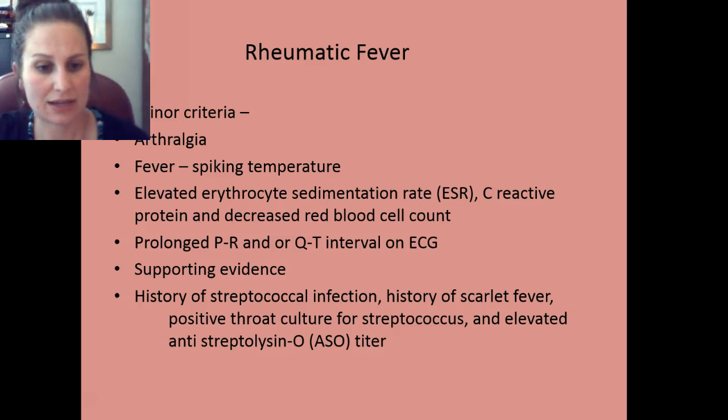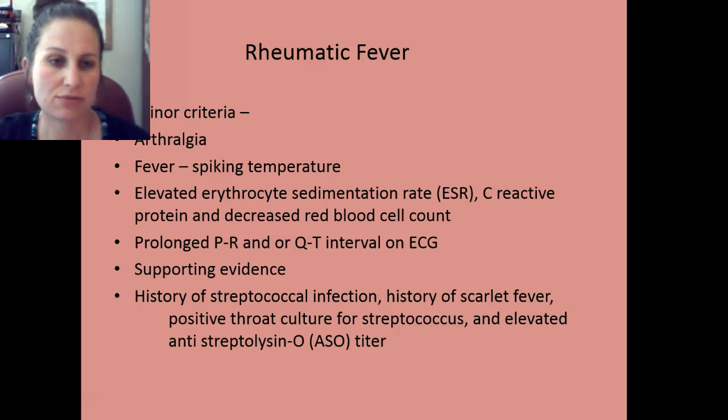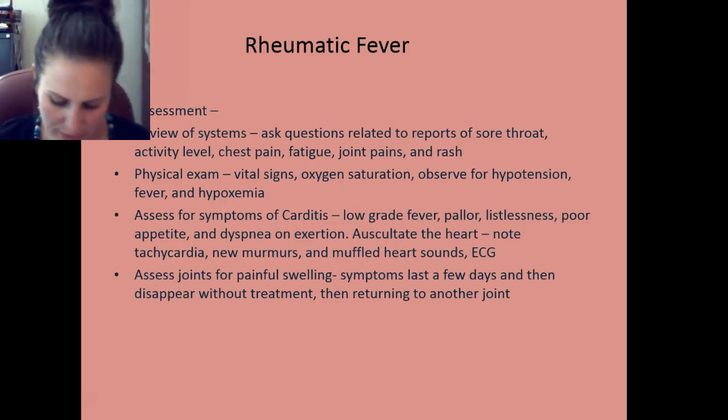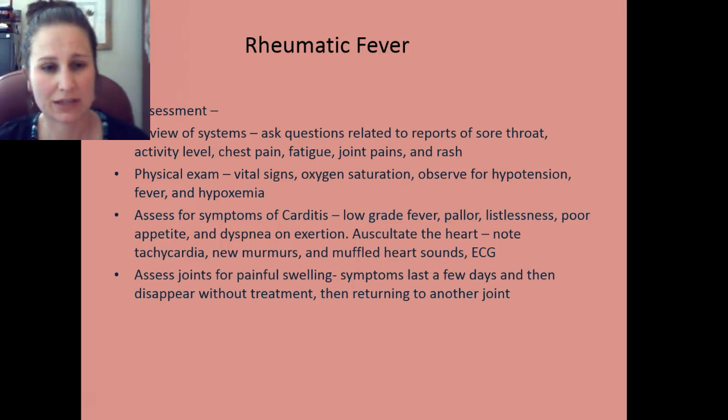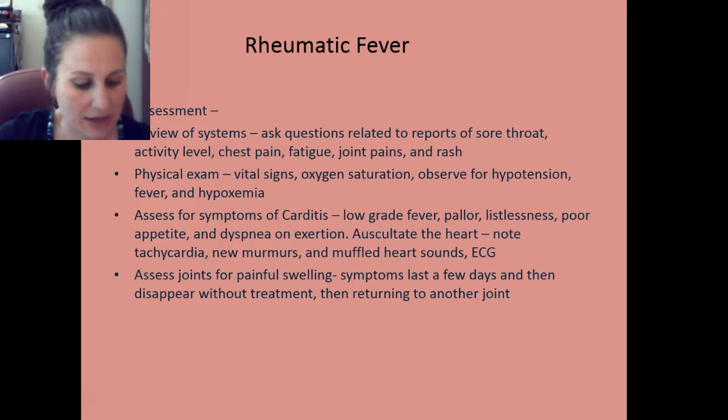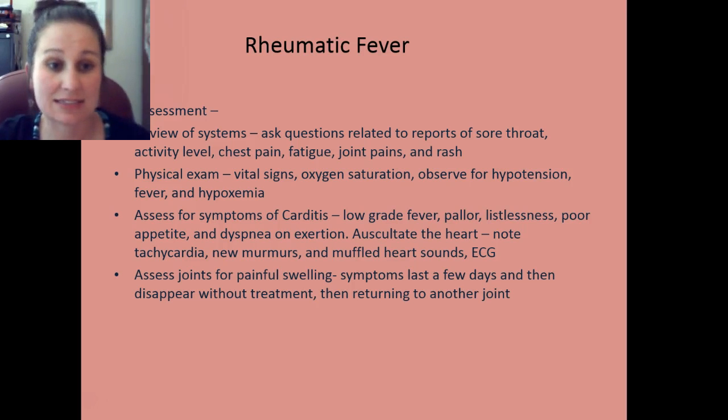Usually what we're going to look at is that history of streptococcal infection, history of scarlet fever, positive throat cultures for streptococcus, elevated antistreptolysin or positive ASO titer. All right, so in your book, you're going to have your assessments. You're going to have your nursing process on page 818 to 819. Definitely read over that. That's always a great place to grab some questions from.